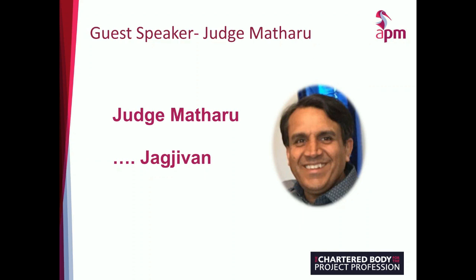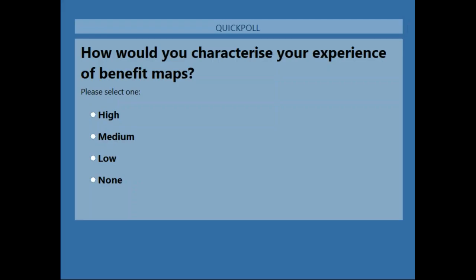Now, before I begin, I just want to get a sense of who's on the call. So I'm now going to attempt to do a poll, which is to get a view of your experience or knowledge of benefit maps. And the question here is just, how would you characterize your own view of your knowledge and experience of benefit maps?